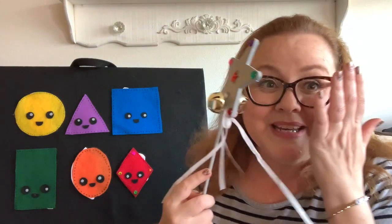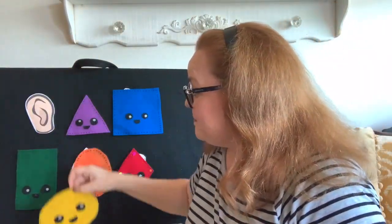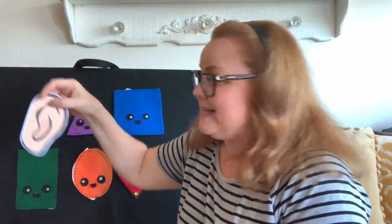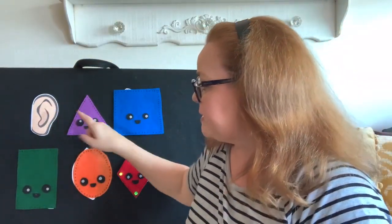1, 2, peek-a-boo. What's hiding behind here? Ooh, I see an ear. Do you have an ear? Do you have two ears? Can you point to your ears? There you are. Here's ear. Let's do the next shape.